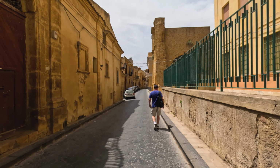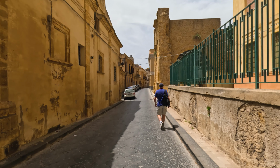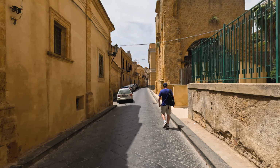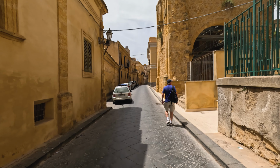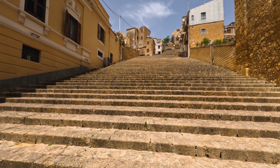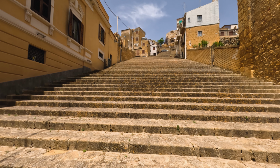This is a pretty picturesque town. Some quite old stone, and it seems fairly quiet, so I can just walk down the road and I might not get run over. There's a fair few steps there. I would run up them, but it's probably a bit warm to be messing about to run up and down steps just for the sake of fun.